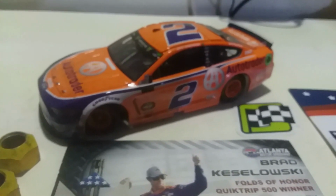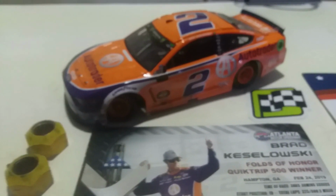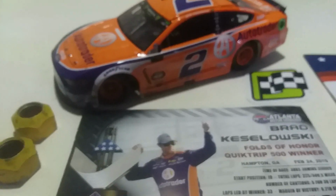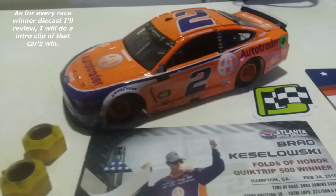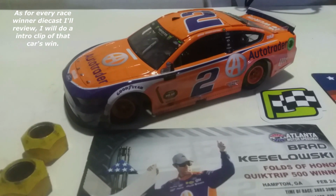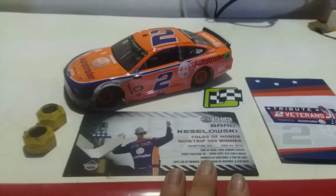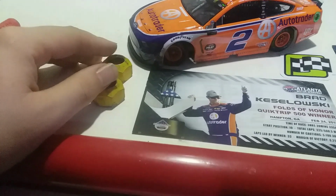Hey guys, Dustin here with another NASCAR Diecast review, and today we are taking a look at Brad Keselowski's number 2 Autotrader Volts of Honor QuikTrip 500 winner diecast car. Basically, as you can see from the intro video and the burnout as well, everything you see here is what you get. Well, except for these two lug nuts right here.